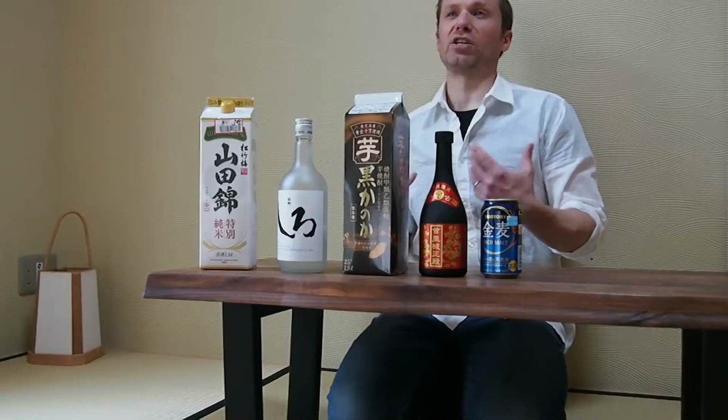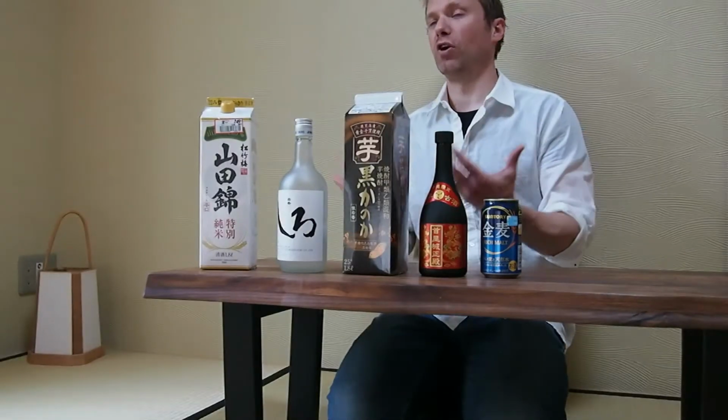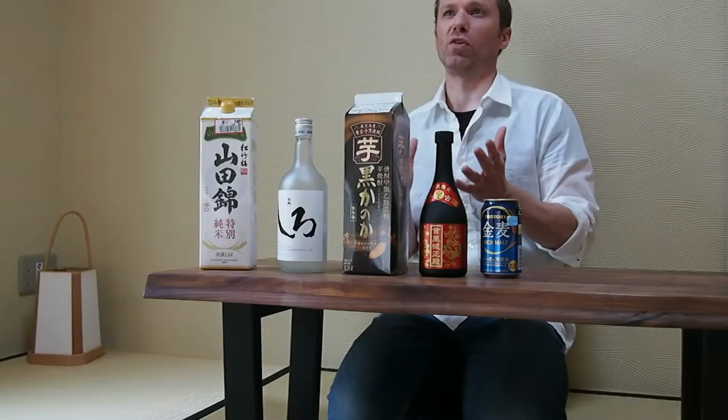I wasn't drinking Nihonshu, or what we call sake in America. Sake is just a Japanese catch-all term for alcohol. So beer will have the kanji character for sake on it. Nihonshu is actually what we think of as sake in America. Nihonshu is Japanese rice wine.